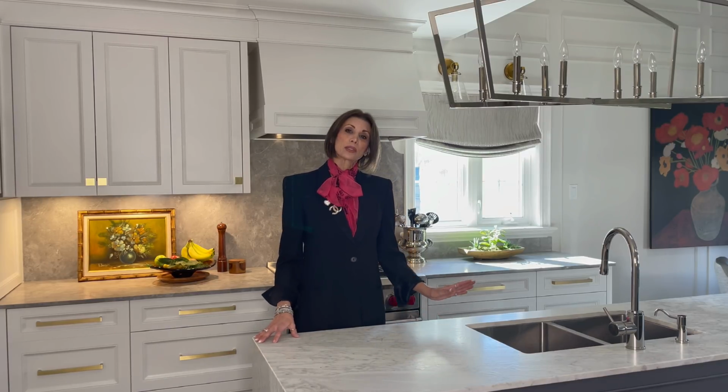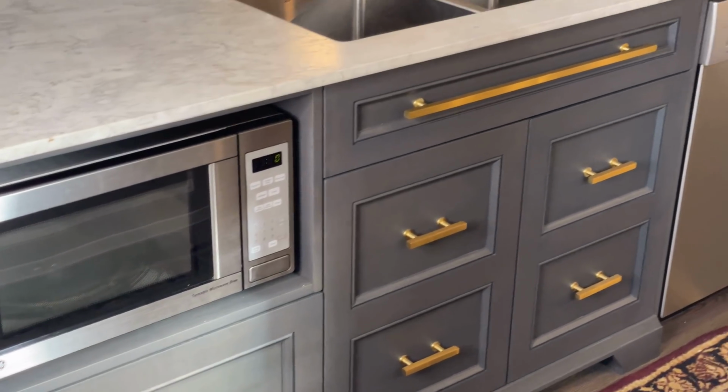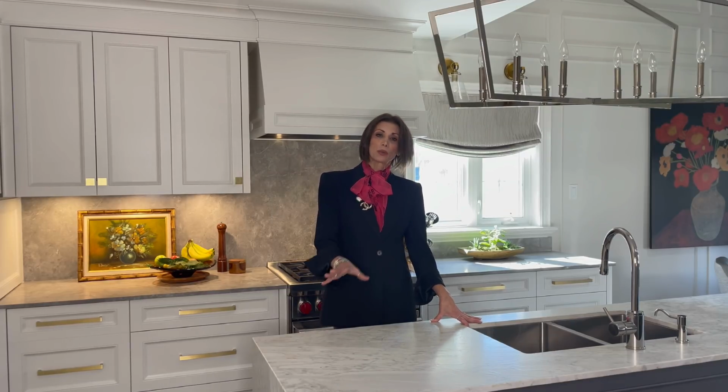In our island, we've housed a microwave, we've got garbage, we've got, of course, the sink and a dishwasher. I didn't bother doing panel ready here because really the guests don't see the dishwasher. So that's a good trick for a place to save money. When the dishwasher is not visible, don't bother paneling it. However, I did panel our refrigerator.